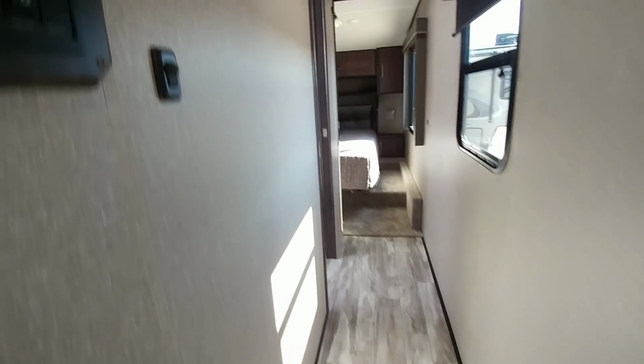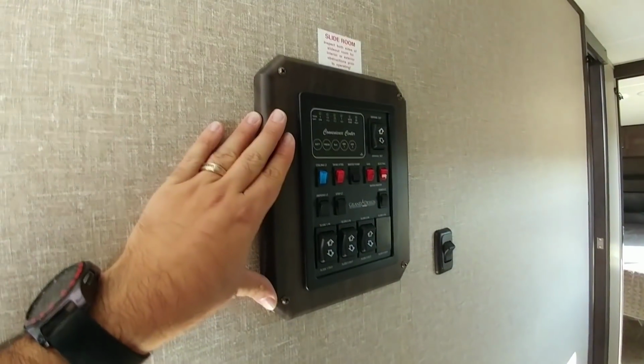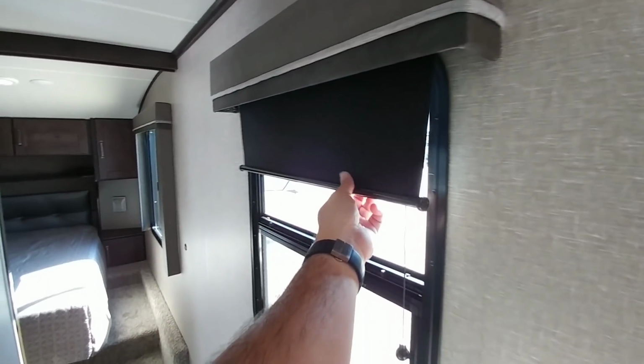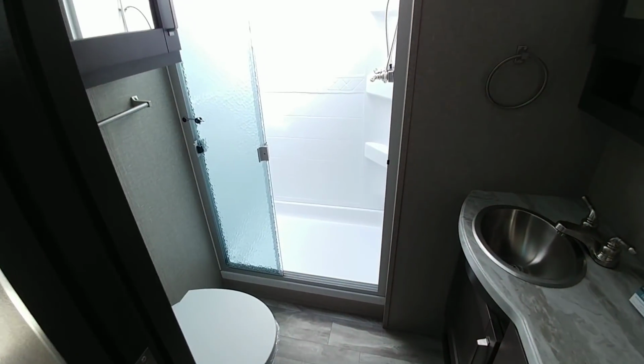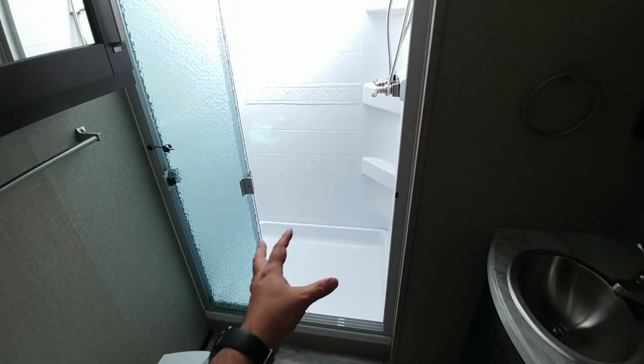Now, going up the stairs here, you can see the really nice trimmed out control panel. And because they put day-night roller shades in, you can pretty much block the light coming in from your windows, which is really nice, especially at night if you want to block out other lights that might be in the RV park. Taking a look in the bathroom, it has a relatively small shower stall, but it's not too bad.